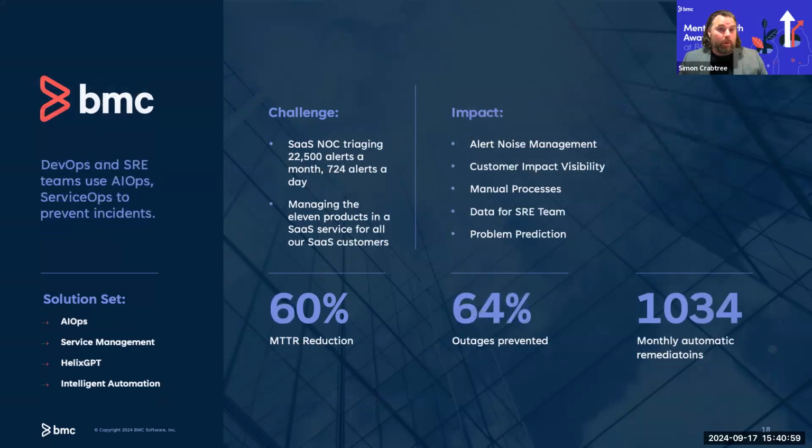BMC is another customer. Of course, I mentioned earlier, we use our own products extensively at BMC. And I know I talked earlier about the outages that were prevented, but have a look at some of the other stats here that we've been able to achieve in the last 12 months. A 60% MTTR reduction is fantastic. And we have over 1,034 monthly automatic remediations.